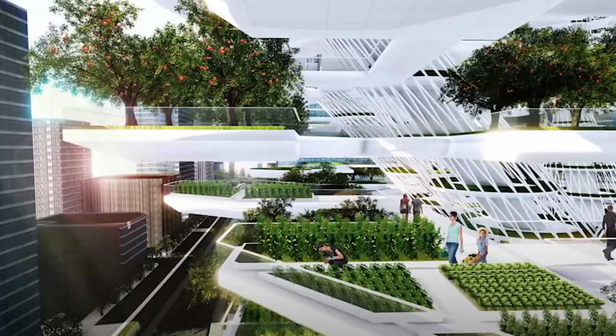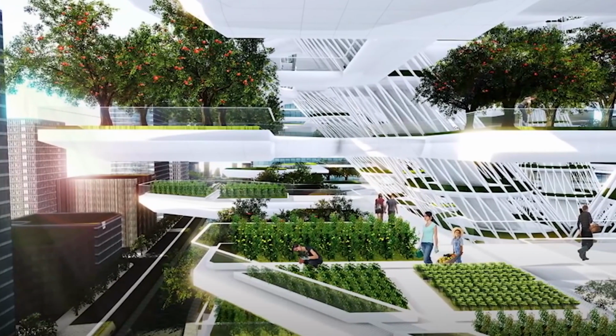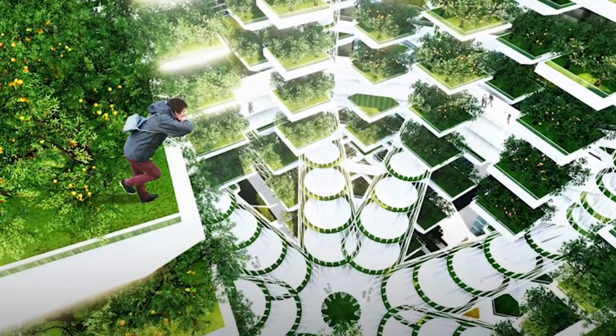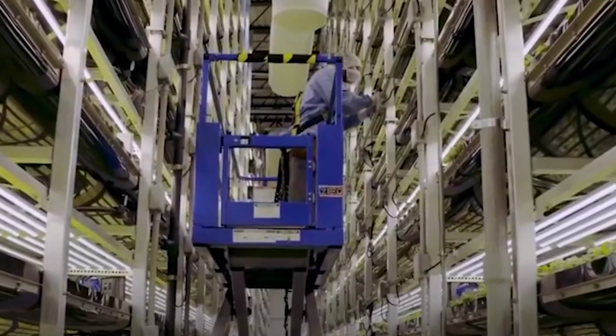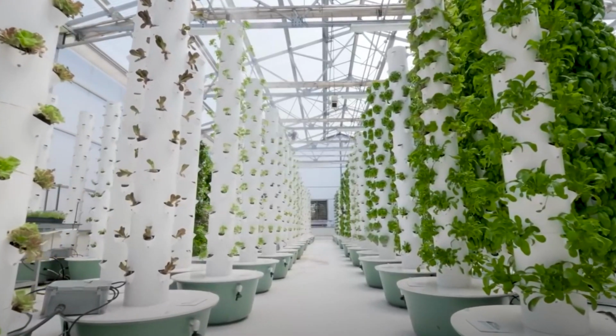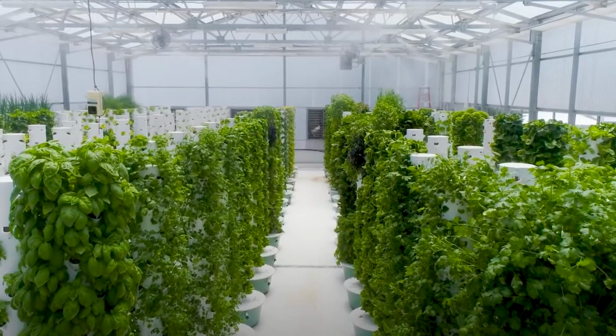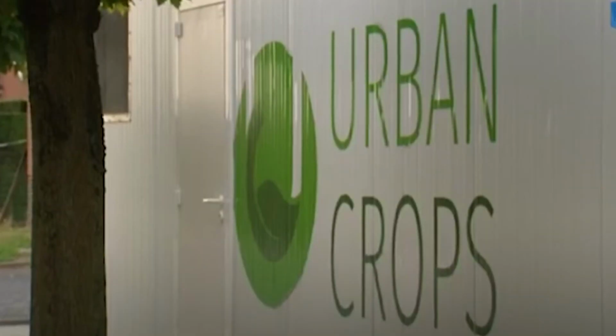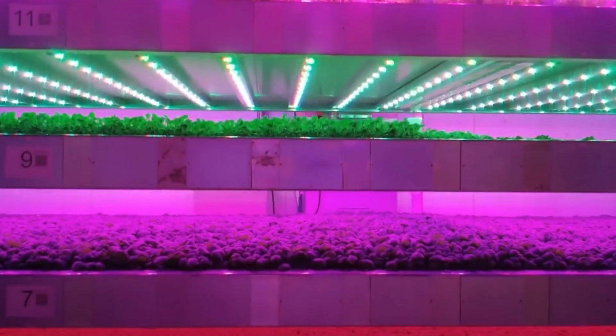Sensors combined with smart software will monitor and process more than 5,000 different data points. A key one, for example, is the intensity of the LED light as it relates to the stage of growth the plant is in. Amid all this, greens will reportedly be grown using just 1 liter of water per kilogram of produce, which is a whopping 250 times less than what's used in traditional agriculture.